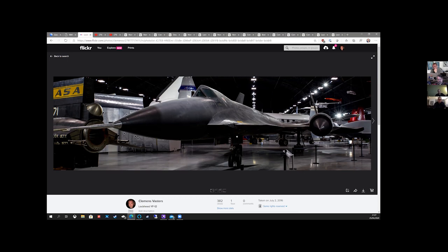So this is a derivative of the A-12, actually, and not of the SR-71. They're all cousins. But the A-12 was the first one. The A-12 was developed originally for the CIA. So it was not an Air Force project, but the CIA said, we need to have a spy plane that can outrun all the Soviets' aircraft, so they commissioned the A-12, which was a super, super, super, super secret project.